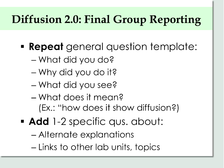Final reporting is going to be very similar to the general question template. What did you do? Why? What did you see? And how did you interpret it? Again, it's using these repeating strategies to get students to understand the way we think.